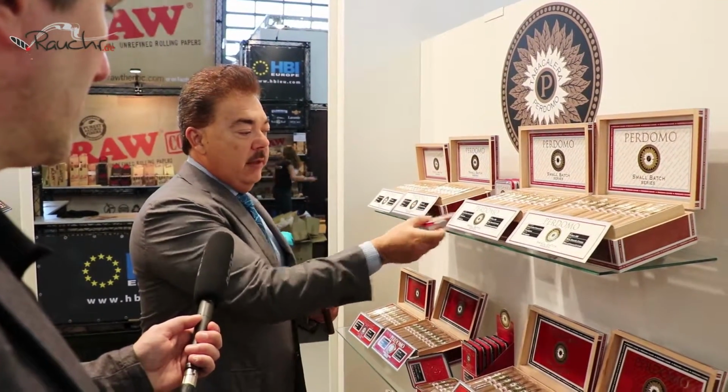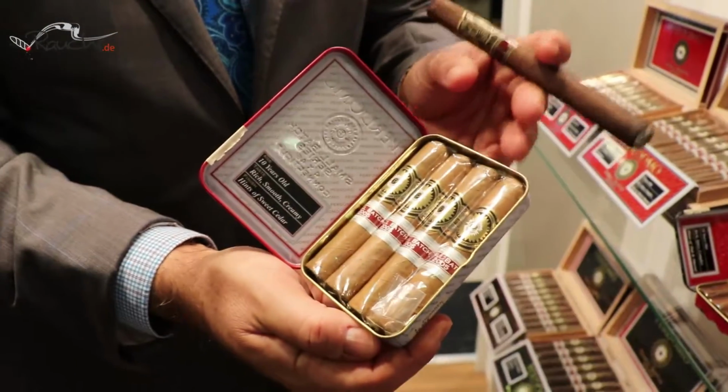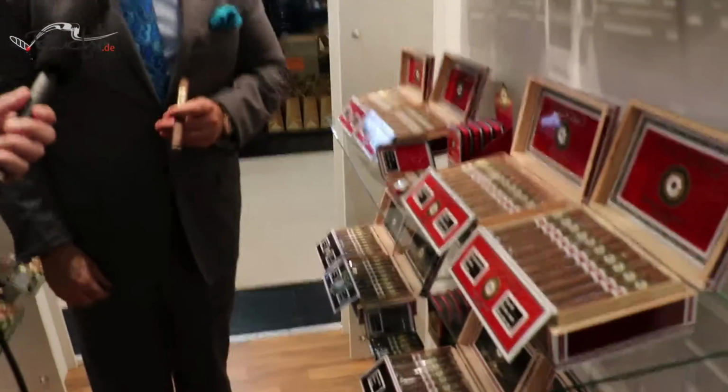This is one of the newer ones. This is the tin, which actually has the cigars embedded in them. And this is really nice. Again, you're going to see this, where this is going to be in Connecticut. If you look down here, you'll see that this is a sun-grown version. And on the bottom, you'll have the Maduro version.